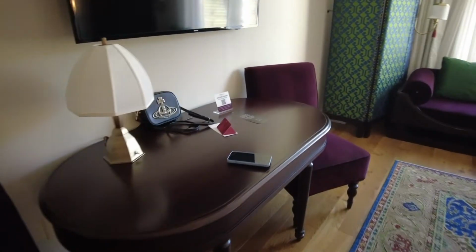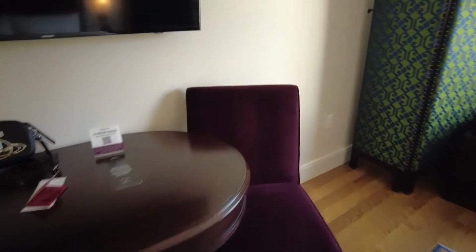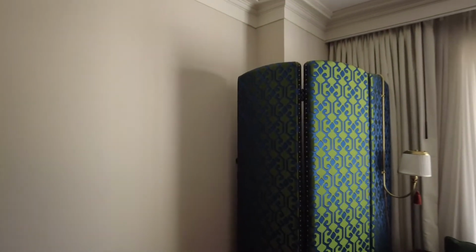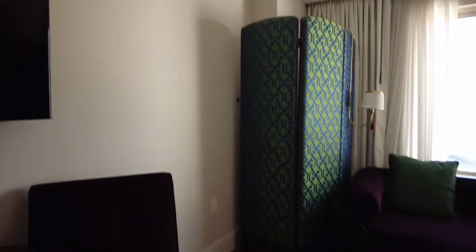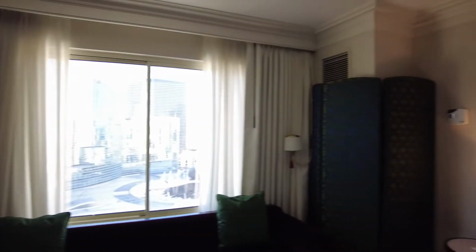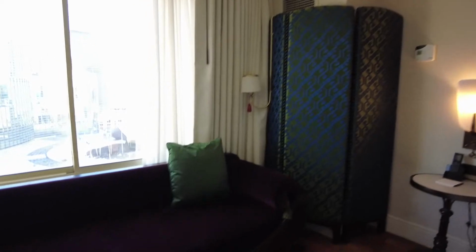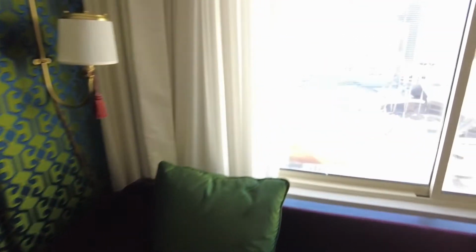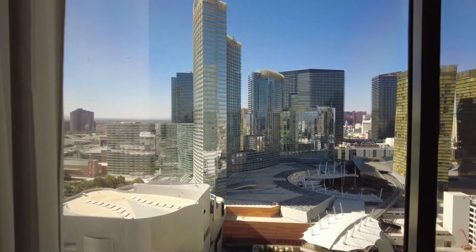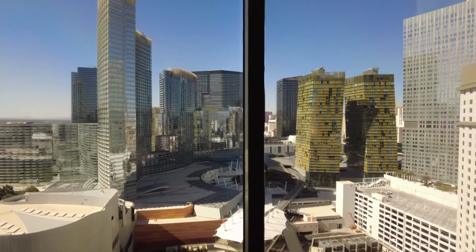We've got a nice little table set up with comfy chairs. I think they're comfy. I don't know yet. A nice TV. Some decor paneling on each corner. There's this nice couch. And then here's the view. We can see Aria and all of the city center stuff.